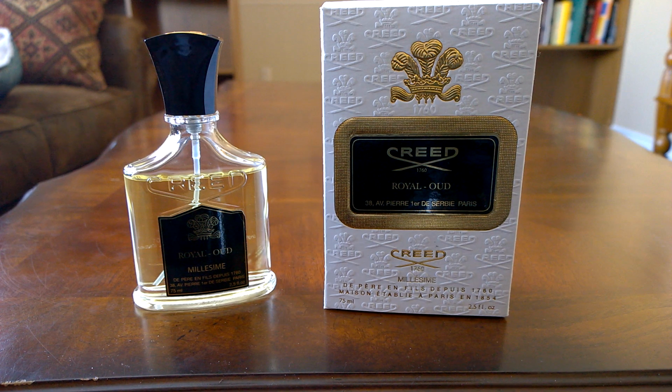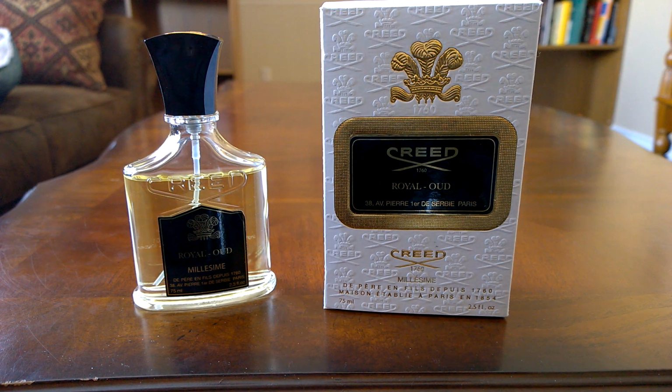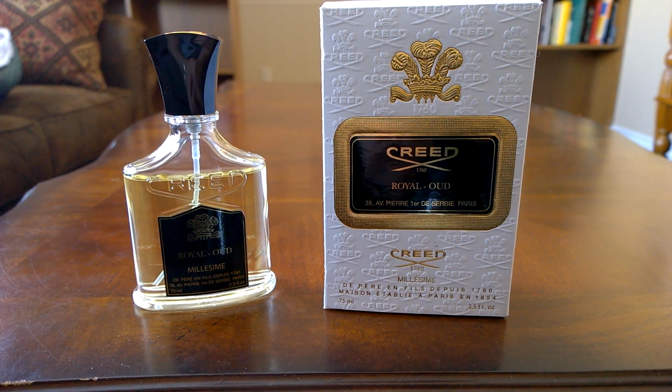I would say it's probably not as strong the deeper you get into the fragrance. And then what I end up with, not the full drydown by any means, is a lot of sandalwood as I get deeper into the fragrance. So think smoky, think sweet, think sandalwood. It is really nice stuff. It smells great. It's fantastic.